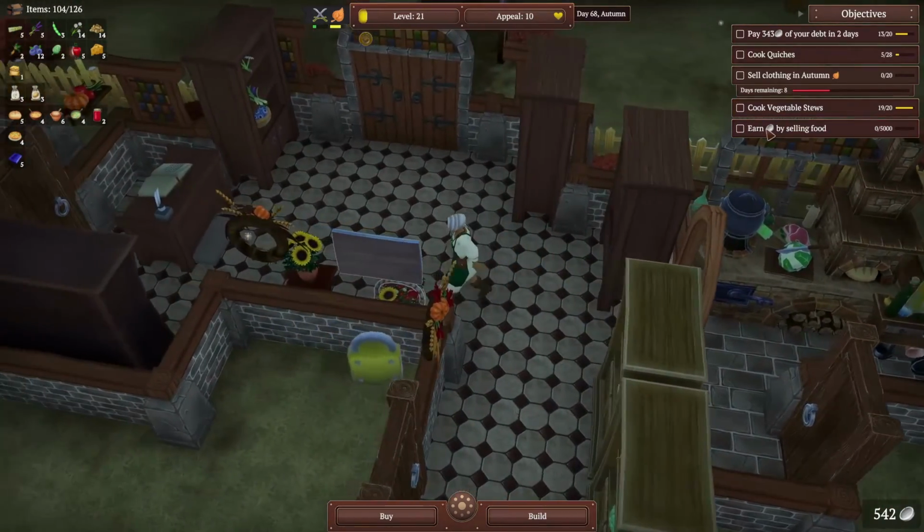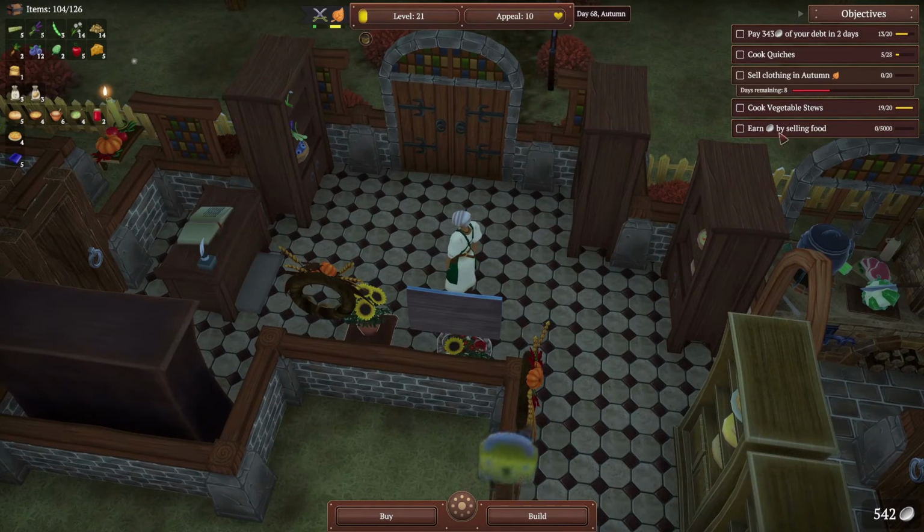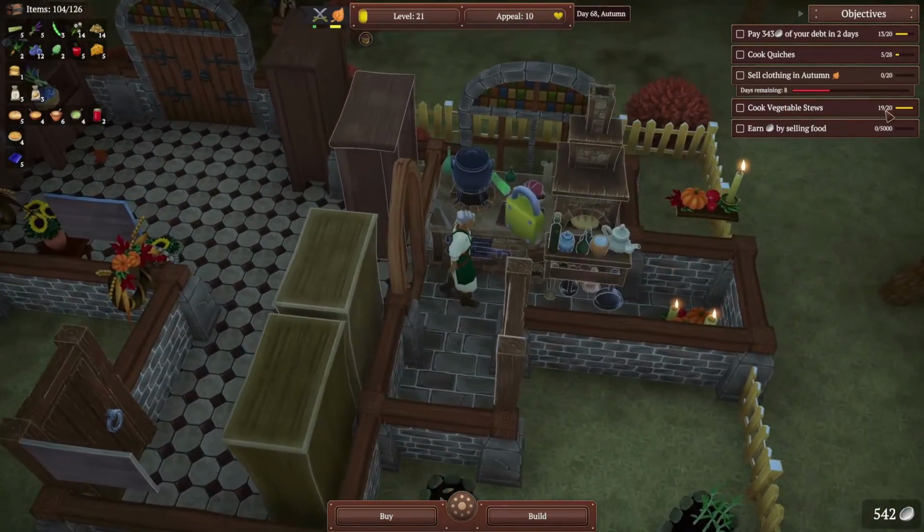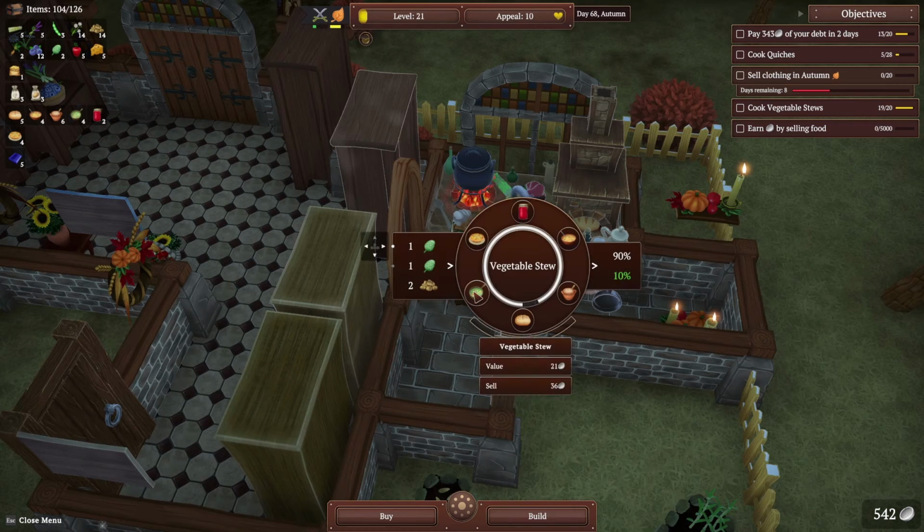So now one of our goals is to earn 5,000 money by selling food. We might be able to manage that. Also, can we just cook one vegetable stew, actually, looking at that? Because that will complete that goal just there. Can we just do that now? Right, a bean and an asparagus, and that will do the job quite nicely. So, okay, one vegetable stew.